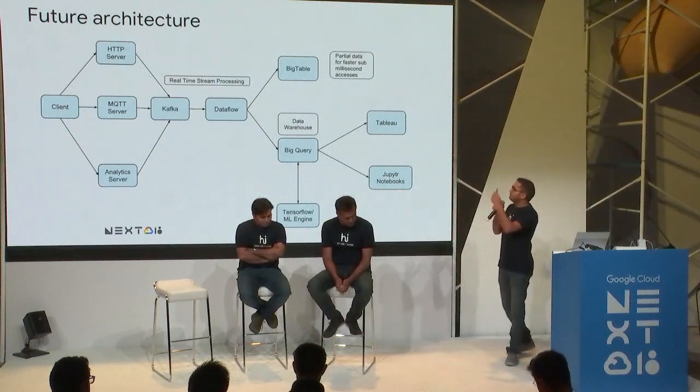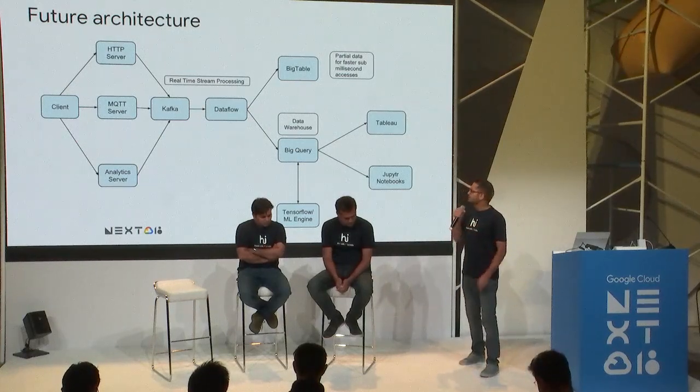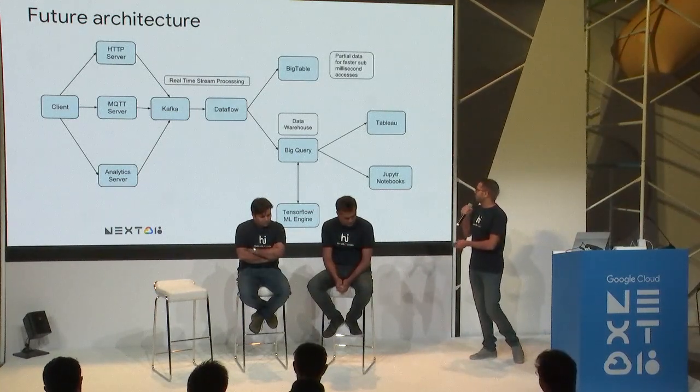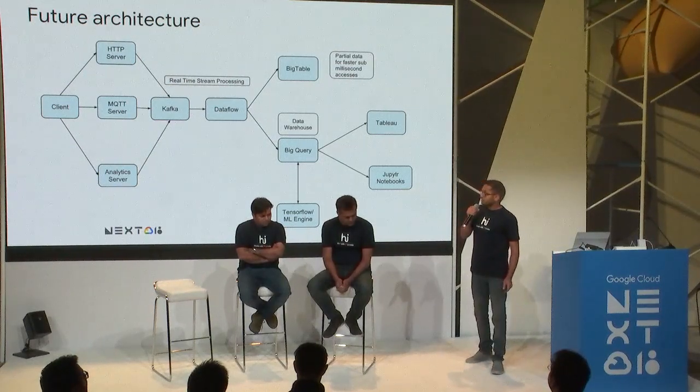In Bigtable, we are putting some data which is used by our application for real-time access. And then BigQuery will be our final data warehouse, which our machine learning work, Jupyter notebooks, and Tableau will be using. And this is all about our journey.